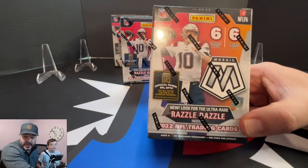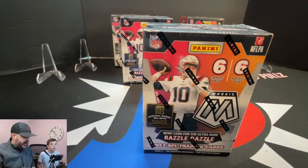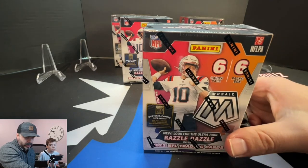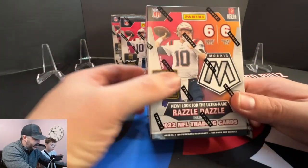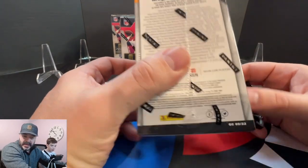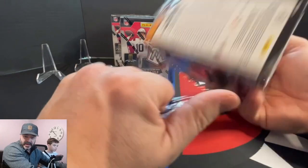Got another rip, 2022 Mosaic, found it in the wild. We could have easily gotten it from Target online or Walmart. It's not that hard anymore to get this stuff. It'll sell out, but it'll take a while. I just like to get it in my hand when I'm paying for it.